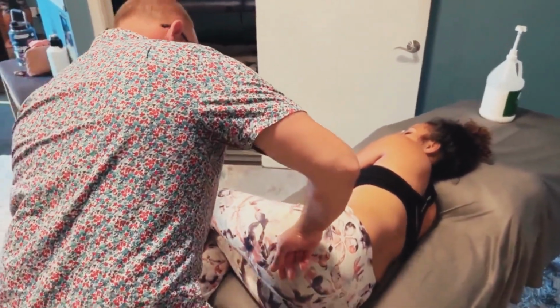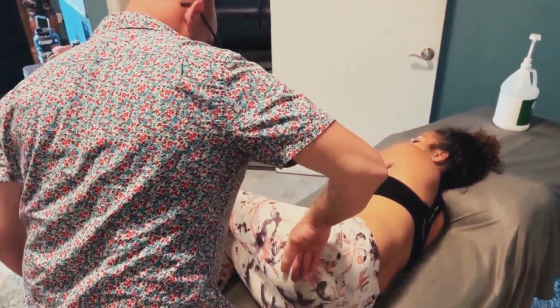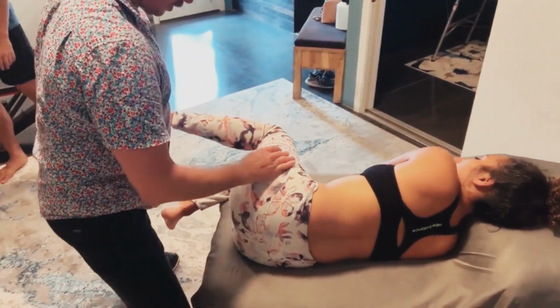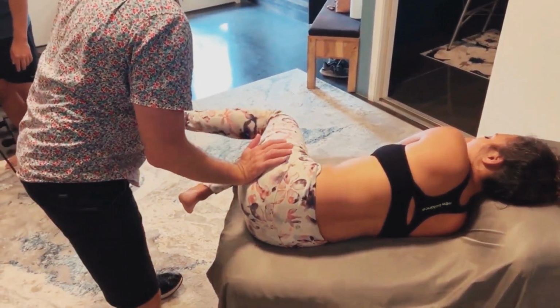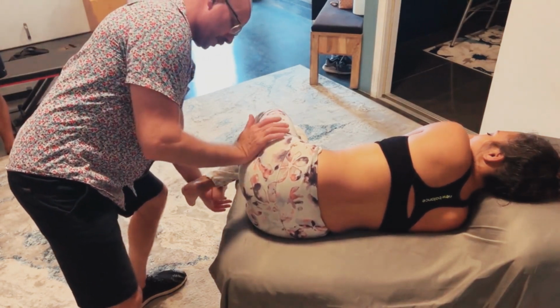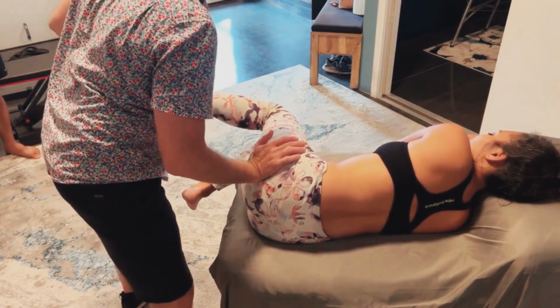Okay, when we get to this side, right up in here, tender. Yeah. Tender. So tender, I'm not going to use my knuckles. That was just to check. And we're looking for as much range as we can get. So as soon as I bring her foot in front of her other foot, that gives me the external rotation of the hip. And then all the way up to there's a little resistance in there.